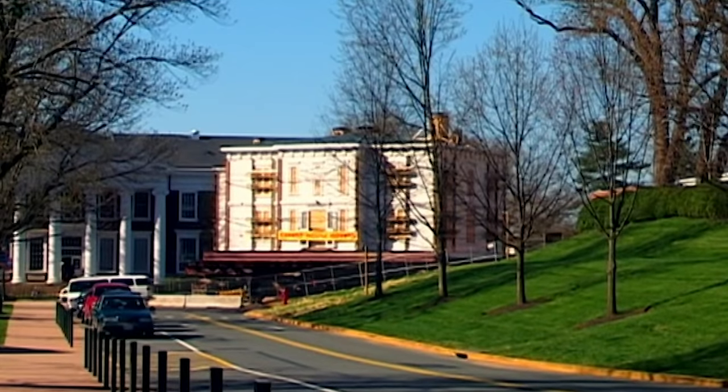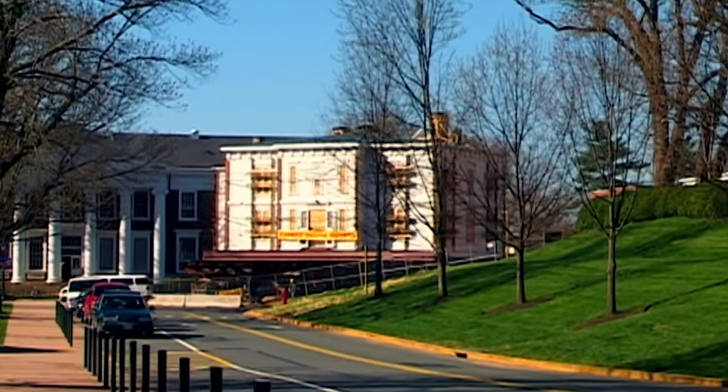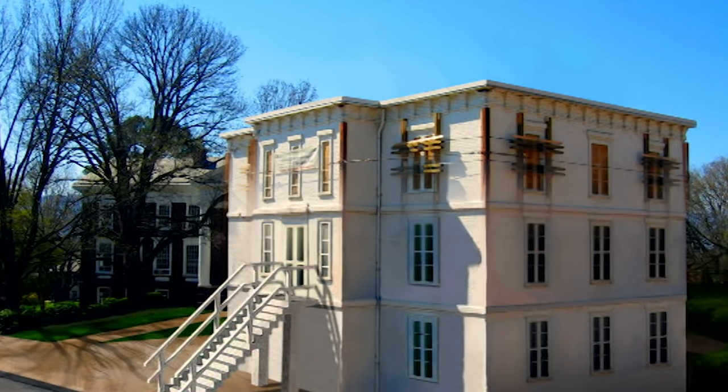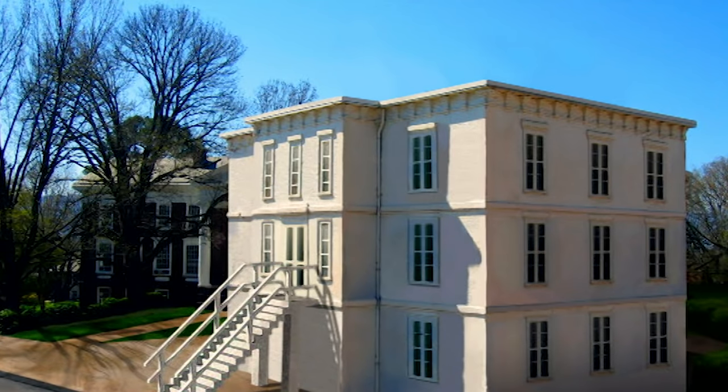After a nerve-wracking day, Varsity Hall finally reaches the end of the road. Over the coming months, it will be restored to its former glory.